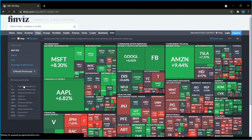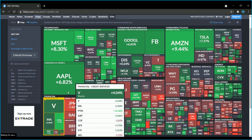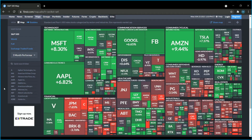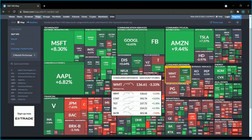At least check it out and see if it's something that you want to use going forward, because it's a very cool tool. It is a very cool tool for visual learners, people that don't want to go reading through articles all day. They just want, boom, I just want to look at this real quick. It's easy on the eyes.